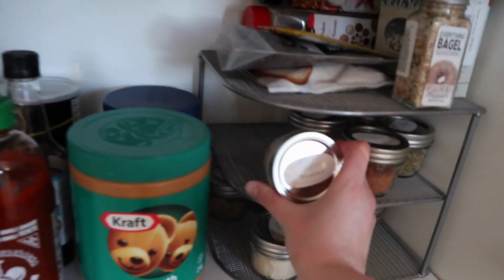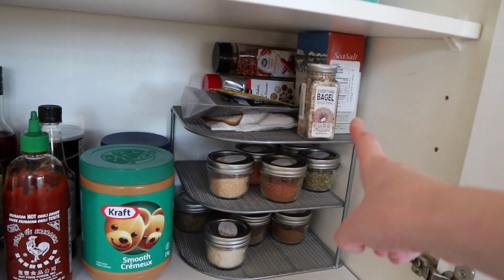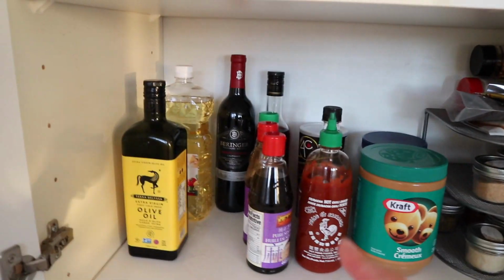I wish there was a way we could display these so that you could see the name a bit better. I don't really know what to do about that though. Maybe get a little container, but yeah, we're just gonna put all this stuff on a tray.